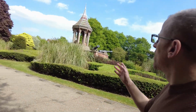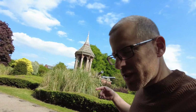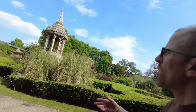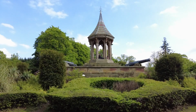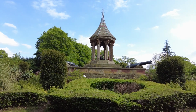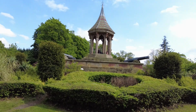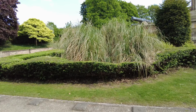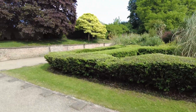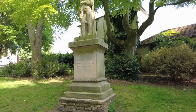With this area and different languages around it, with the cannons. I was going to call it a peace bowl. It's actually a memorial. It's a Chinese bell for, I think, this community. And here's a statue to Feargus O'Connor.